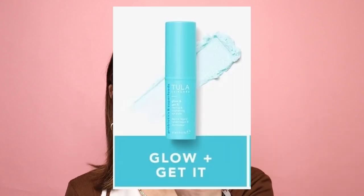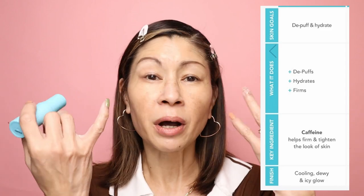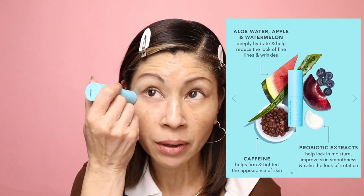So for my under eye area, I'm going in with the TULA Glow and Get It Cooling and Brightening Eye Balm. You guys, I've been testing this out for the last couple of months and absolutely loving it. It's an eye balm that you literally just put on your under eyes. It looks like a big old balm. It has a cooling effect, which feels fantastic. So it kind of helps with swelling, with puffy under eye areas, with dry under eye area, and it instantly brightens the under eye. So you literally just swipe it on like that. And it has a wonderful cooling effect.